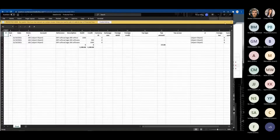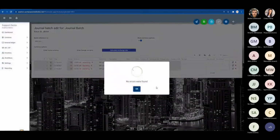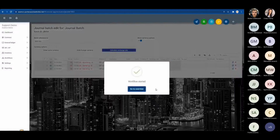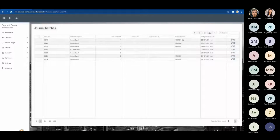Click on the yellow Validate button once you have filled in the transaction line information. You should then see the following success notification message indicating that no errors were found on your transaction line. Click OK. And then click on the blue paper plane button to post your journal batch. You will see this notification message indicating your journal batch has been successfully posted. Click OK and you will be brought back to the Journal Batch overview screen.